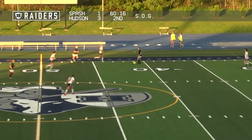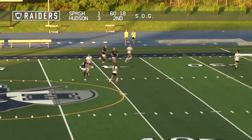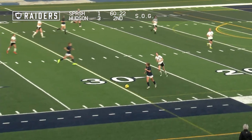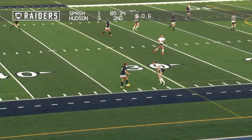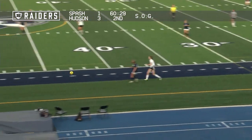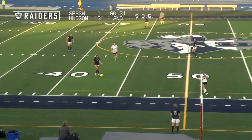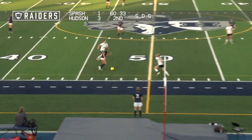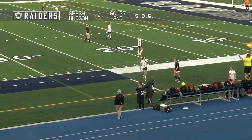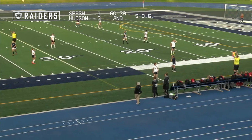However, Hudson gets it right back. That's Duffy with it. Duffy finding Massini. Cam Massini out wide to Sydney Spencer. Spencer looking for someone. She has Young and Massini. She'll instead keep it herself and wait for some more players. Instead, she'll give it back to Madison Danielson, playing through the back. Danielson with a nice move there for a defender, and she just boots it right off of Lauren Johnson.